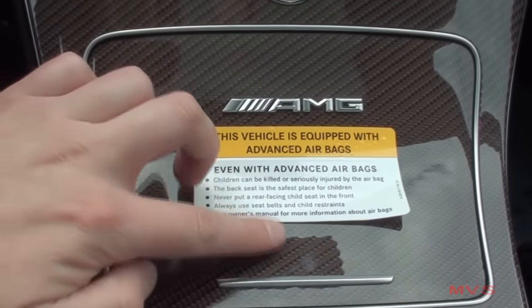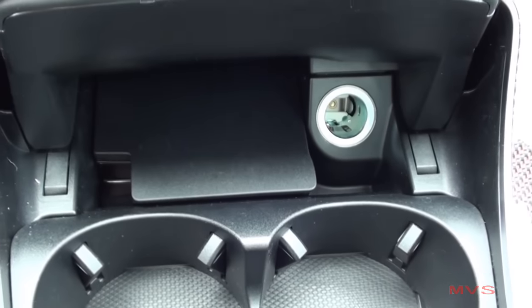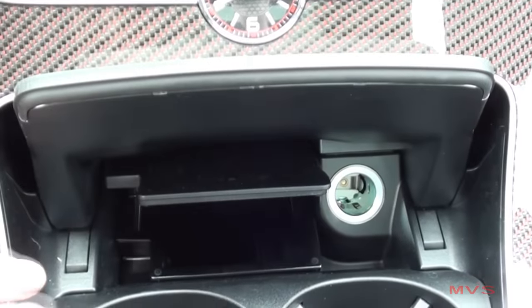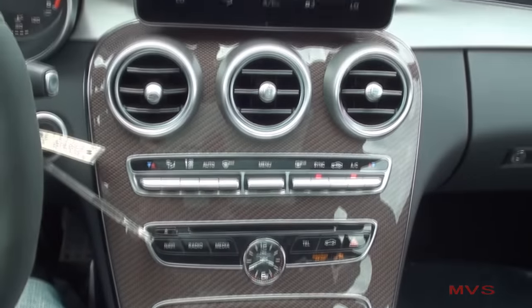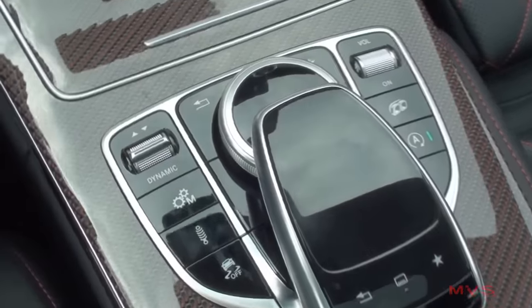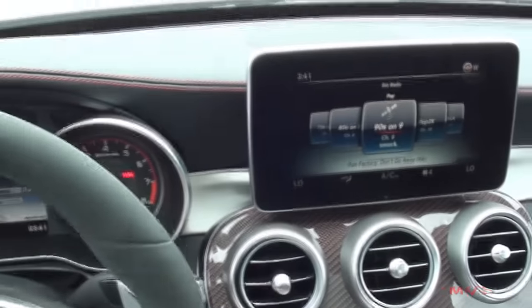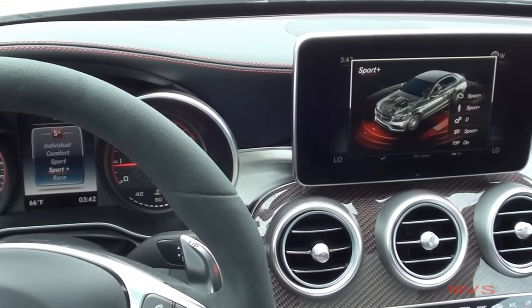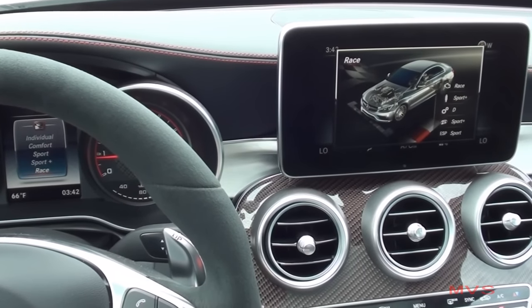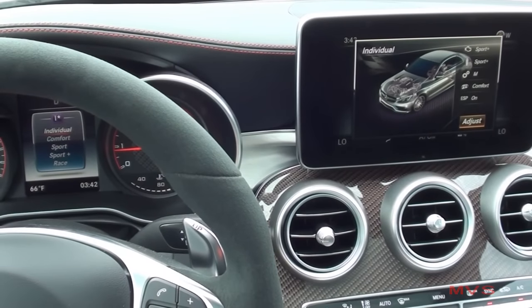The center console begins with two hidden cup holders, a cigarette lighter, and a hidden ashtray. The left set of controls shown here consists of your Dynamic Select control, which allows you to choose from four preset drive programs: Sport, Sport Plus, Race, and Comfort. You can also select Individual to customize your own drive program.